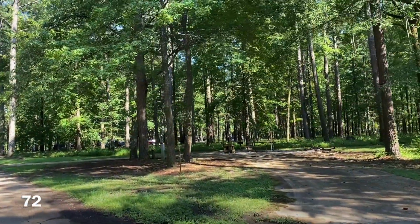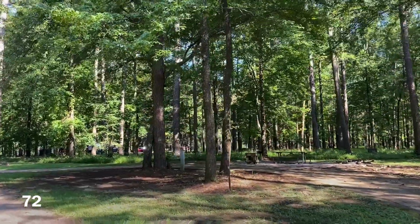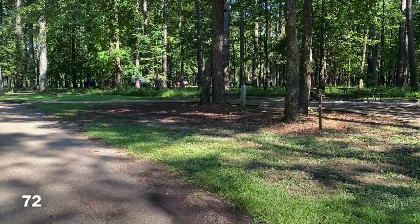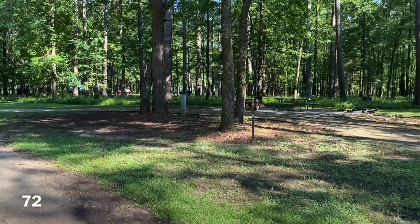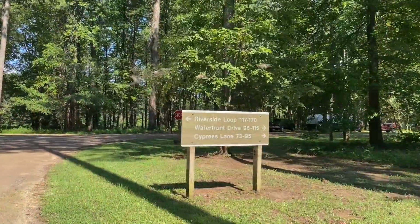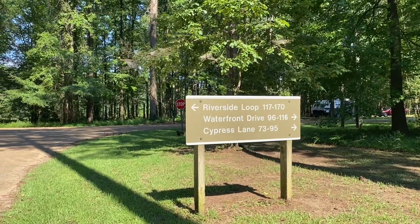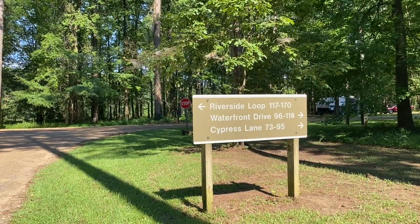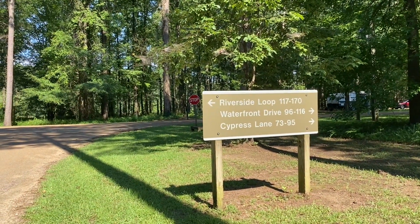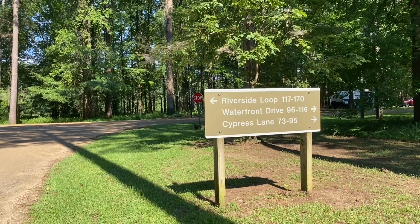Number 72, also on the right as you enter this loop. Another full hookup site, but you can see it does have a lot more shade than the first one. And a long pull-through site and no nearby neighbors behind you. And further on down this loop, you'll see it's further divided between Cypress Lane, Waterfront Drive, and Riverside Loop. So by their names, you'll see 2 of those are along the water and 1 is out in the woods.